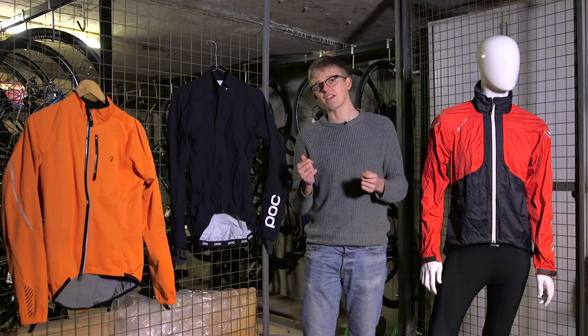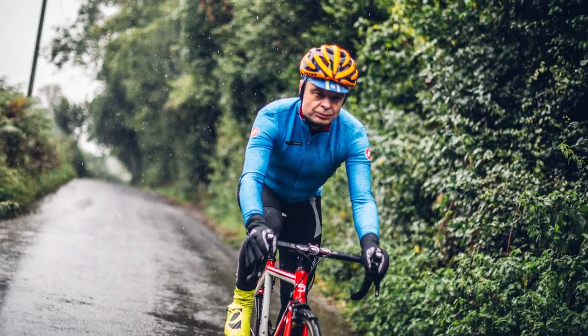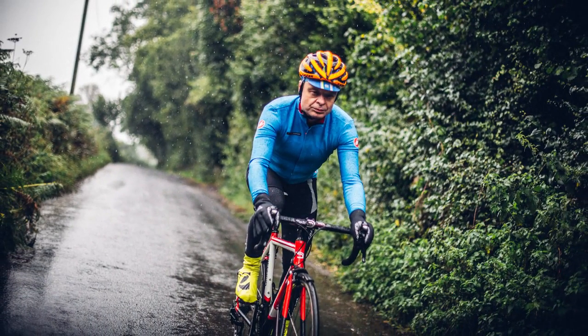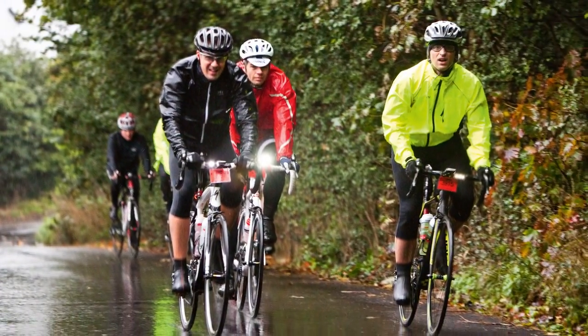You also need to pay attention to a jacket's fit. Now if you're the sort of rider that's going to be out on the local chain gang whatever the weather, then you might want a jacket with a nice slim fit and a minimal wind flap, so it's nice and aerodynamic. But for the rest of us, a slightly looser cut may be a little bit more comfortable.